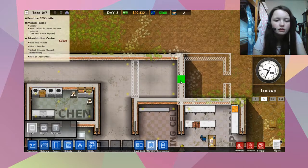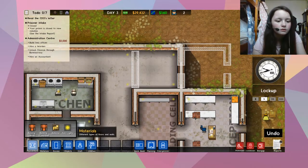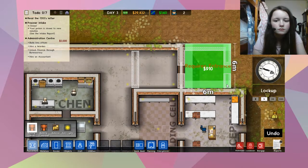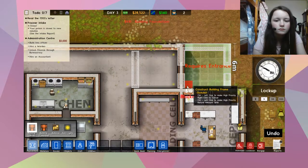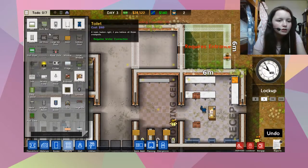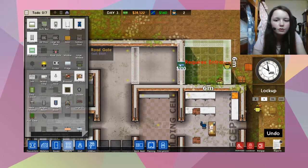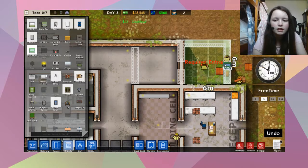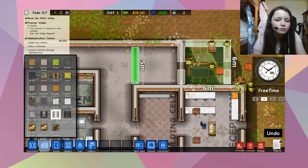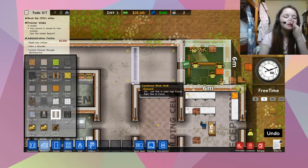I'm trying to think where the people should come in for these. Okay. And then I'm going to object. This has got to be the staff door. I'm still undecided on that. Yeah, let's just make them go for each other. Materials, brick wall. I might as well.